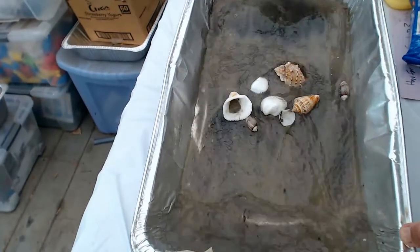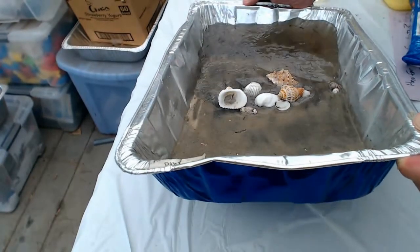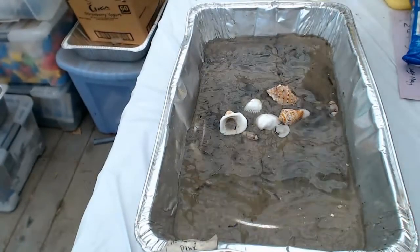Low tide and high tide. And that's what happens from the magnetic force pulling on the earth.